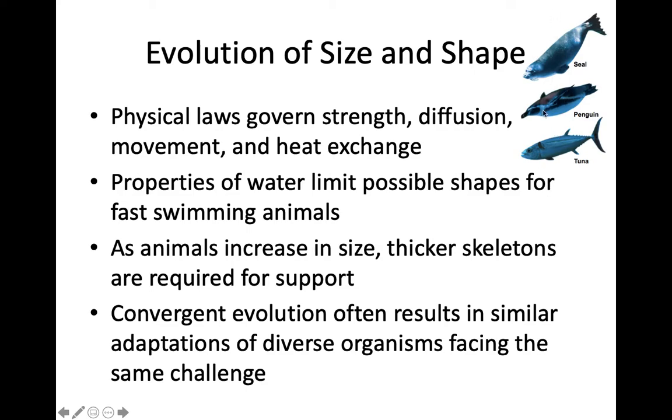So our boats all look the same kind of concept, and airplanes pretty much all look the same, and birds kind of all look the same, because there's only a couple of shapes that really work well to move through physical environments. So organisms tend to evolve very similar shapes when they live in similar environments, simply because of the limits of the physical environment that they live in. You can only get so big because you're going to get thicker, heavier skeletons. You're going to need more muscles to carry those around, which means you're going to need more food. So there's a trade-off.